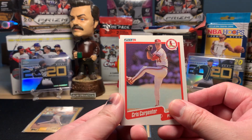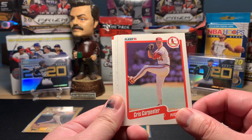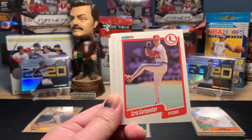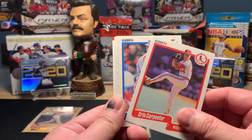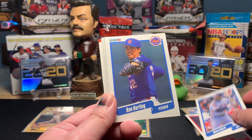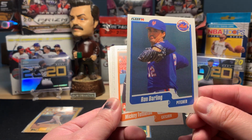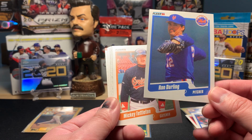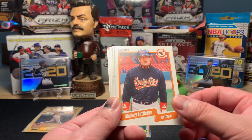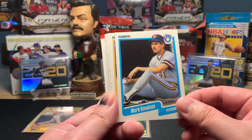1990 Flair baseball. So we'll go Chris Carpenter. And that's not the Chris Carpenter I think of in recent St. Louis Cardinals history. It's amazing there's been 2 guys named Chris Carpenter that have pitched for the Cardinals, but not the guy we're looking for. Chris Carpenter, Dave Clark, Ron Darling. When I lived in New York, I knew Ron Darling. I think he still does broadcasts for the Mets, so he's a popular Met. Not really a card we're looking for, though. Mickey Tettleton, catcher. Mark Knudsen, pitcher.